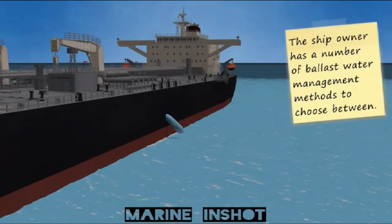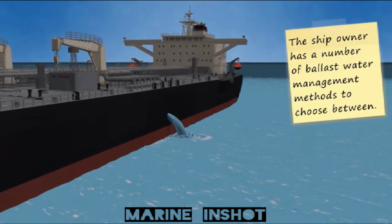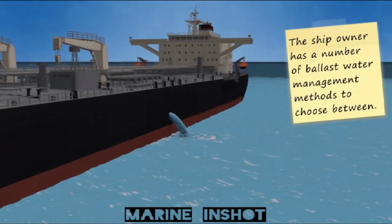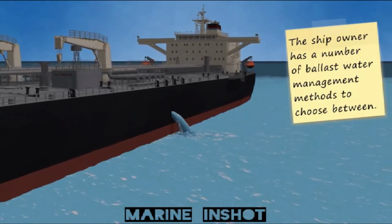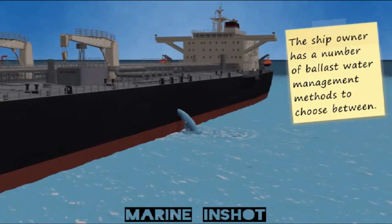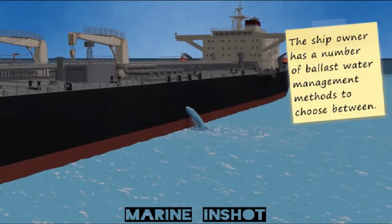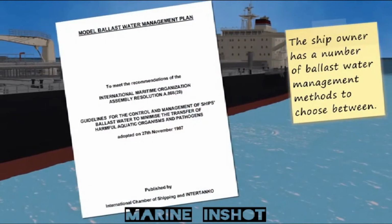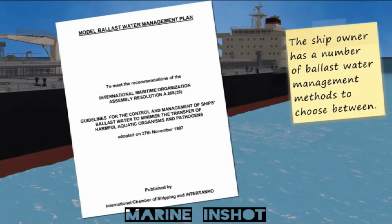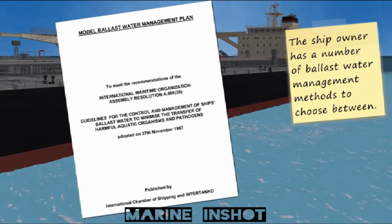The ship owner has a number of ballast water management methods to choose between. A combination of methods can also be used. Depending on the trading area, the age of the ship, and the planned maintenance cycle, ballast water exchange may not be sufficient on its own. Careful consideration of the methods is necessary, and the choices should be documented in the ship's ballast water management plan.